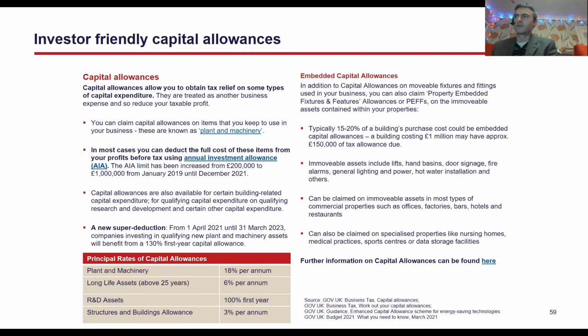This is available until 31st of March 2023, so it might be difficult to access it if you're not already in the UK, but effectively it allows for a 130% tax relief against any qualifying plant and machinery. So an exceptionally generous relief, and actually it's pretty much the most generous in the world at the moment. So if you are planning on buying any plant and machinery in the UK to assist in your R&D, then there's never been a better time to do so. Next slide, please.